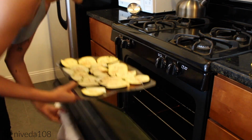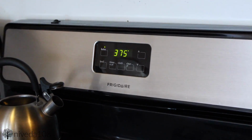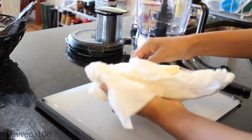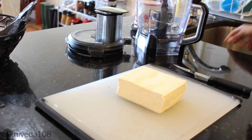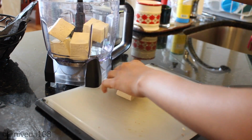So this I'm going to put in the oven at 375 for about 15, 20, I think it was like 25 minutes. So I moved on to making the tofu ricotta, which I got the recipe from Cheap Lazy Vegan. Check her out. It came out so yummy.